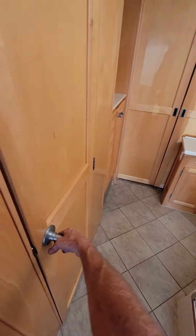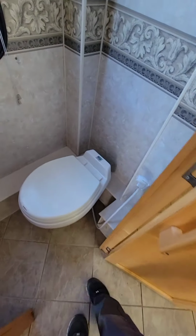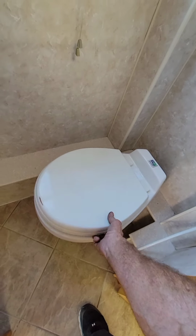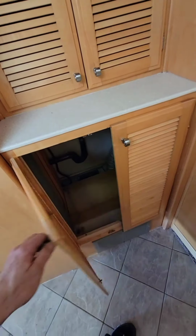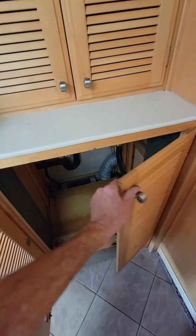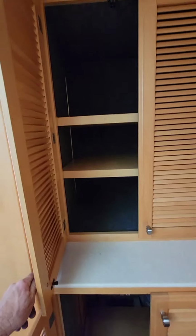Across from the shower will be the water closet. You're gonna find the residential porcelain toilet. It is gravity, but a decent sized water closet in here. It is set up for a washer dryer combo in the bathroom, but there is linen closet above.